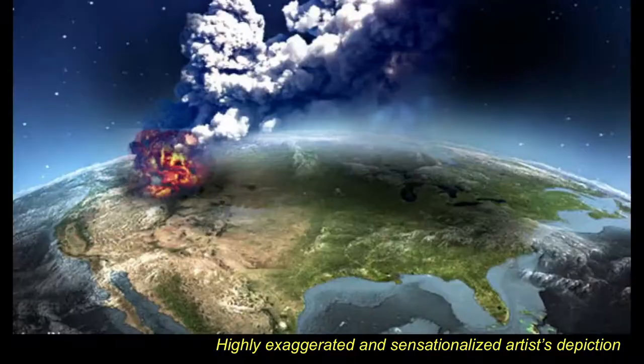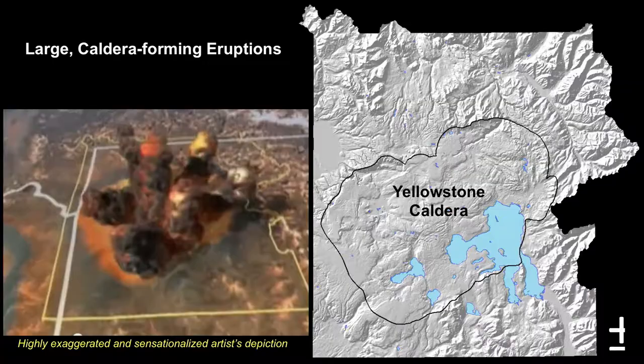But supervolcano does have a scientific definition. It is a volcanic center that has, in the past, had an eruption that ejected more than 1,000 cubic kilometers of stuff, lava and ash, out onto the surface. Okay, now that's a lot of stuff. If you take that much stuff from an underground reservoir of magma and erupt it onto the surface, you're going to leave a void space underground, which isn't strong enough to hold up the surface. And so the surface will collapse into this void. And that is called a caldera. And these eruptions are called large caldera-forming eruptions. It's like a giant sinkhole.